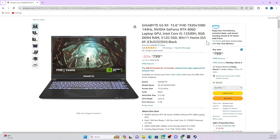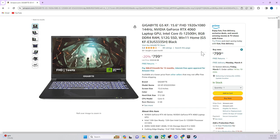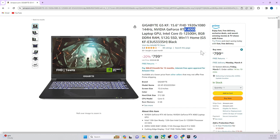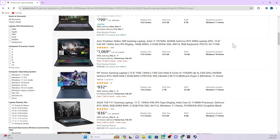Buy your mouse pad. Heck, buy a book bag. This right here, Gigabyte. Gigabyte just beat it with an RTX 4060. This is what I would buy if I had $1,000 and then have some left over. The Lenovo was pretty nice, but this one is just a little bit nicer with that extra firepower from the 4060. Granted, it does have a 12th gen i5, but it has an RTX 4060. That's the biggest difference. You have more power. And for only $800, the Gigabyte G5KF, that's where it's at right now. 4060, that is crazy for $800.